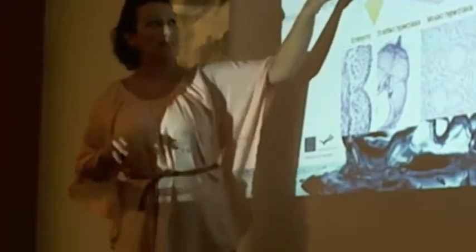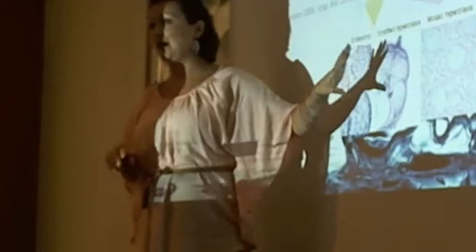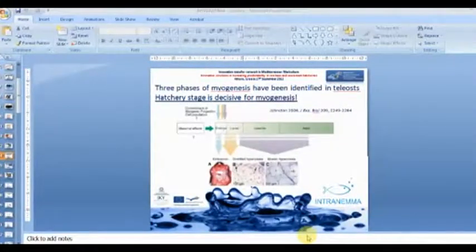Because the determination of the myogenic cells and stratified hyperplasia takes place during the hatchery stage, you can understand how important it is that all this is manipulated in a way that increases the potential of fish to grow later on during the ongrowing stages.